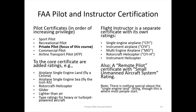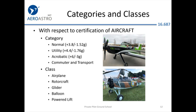So single engine airplane, notice it doesn't say land or sea. So I have a commercial seaplane rating, and I have an instructor certificate for single engine airplane. So for anybody who wants to die by drowning, I can offer you instruction in a single engine seaplane, or a multi-engine seaplane for that matter, although there are not too many of those. There is a totally separate certificate. If you are also passionate about drones, you'll end up with 3 pieces of plastic. One for the pilot certification, one for the instructor, and one for being a remote pilot.